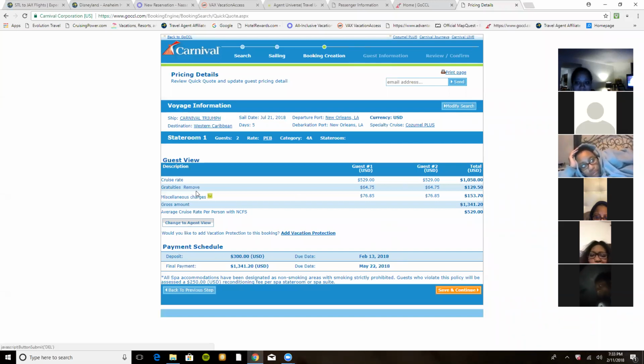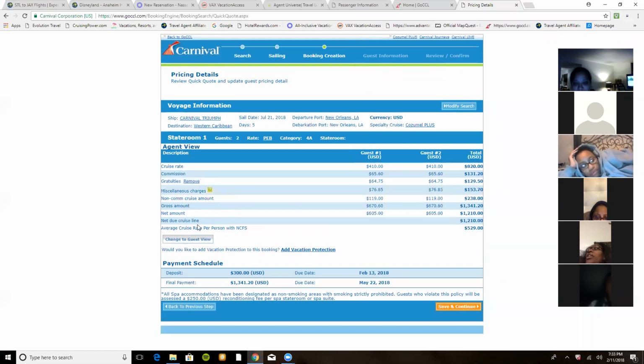So gratuities is added on here. If you want to see how much you're getting paid off of this, click the agent view. So now it will show you what your commission is. Your commission is right here. So you're getting the same thing, $131.20 off this cruise. And this is the cheap room. So imagine what your commission is if you do a balcony or a suite.